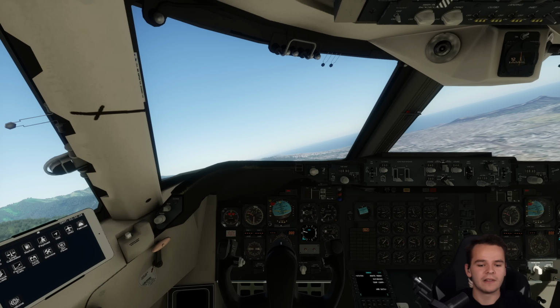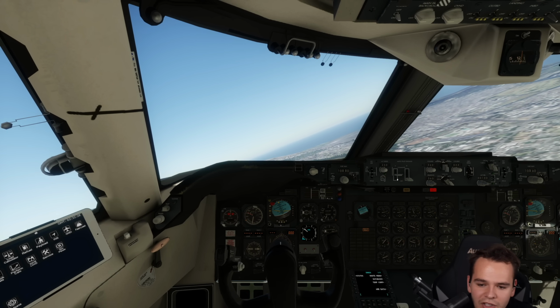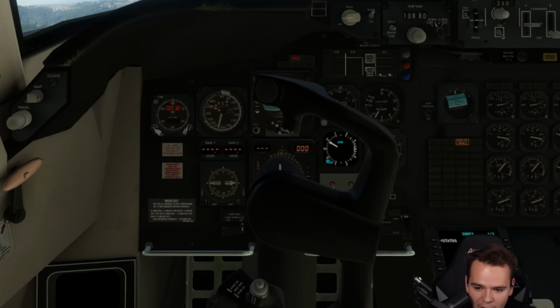Shut up with your terrain warning. Like, this is what happens when I let go of the yoke. So we don't want that to happen. Let's go and turn on the autopilot now. There's a lot of autopiloting going on.